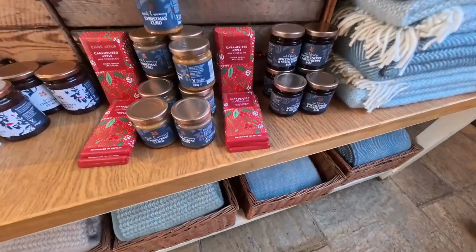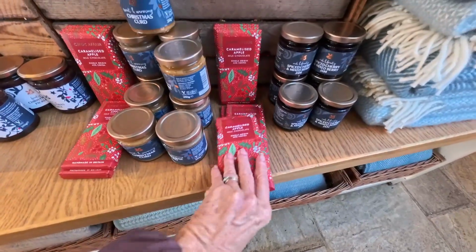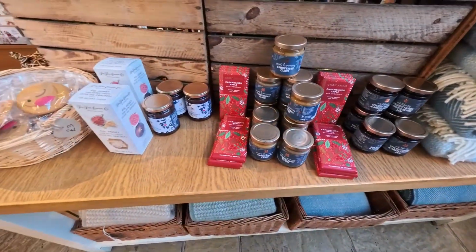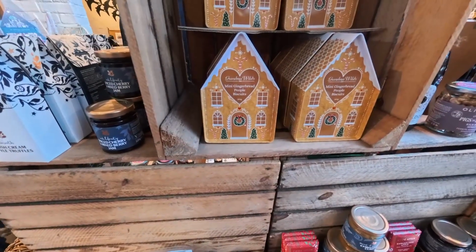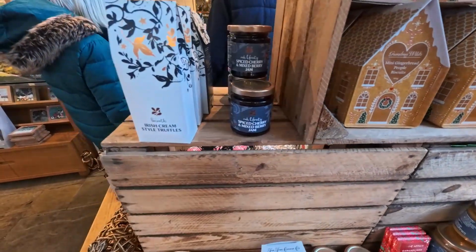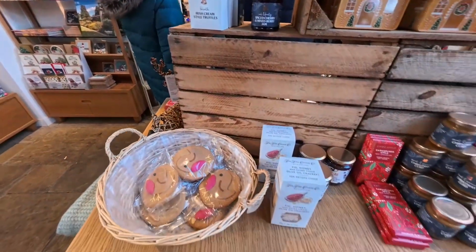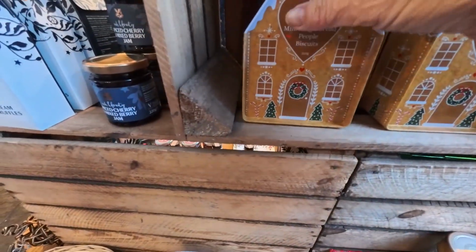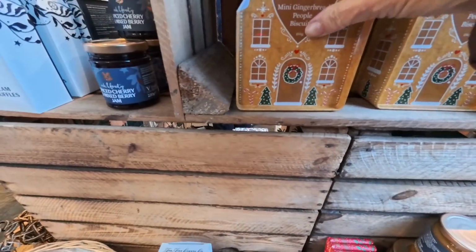Oh, caramelised apple. Is that chocolate? Yeah, caramelised apple chocolate. That's £4.25. Lots of lovely Christmas flavours. And then look at these, the tins. Mini gingerbread people and a biscuit in a gingerbread house tin. Lots of nice Christmas yummies. But I do think these are rather lovely. They'll probably be fairly expensive for a box of biscuits, but £8. But a nice tin.